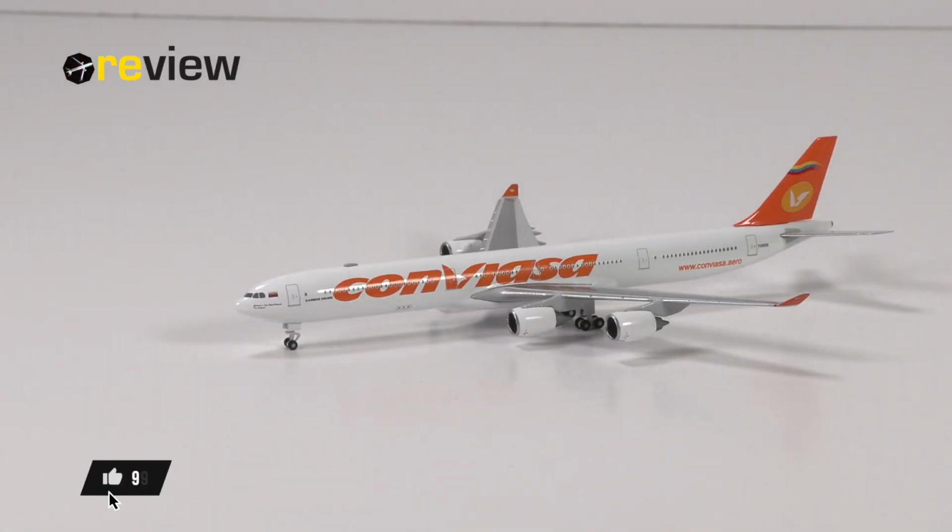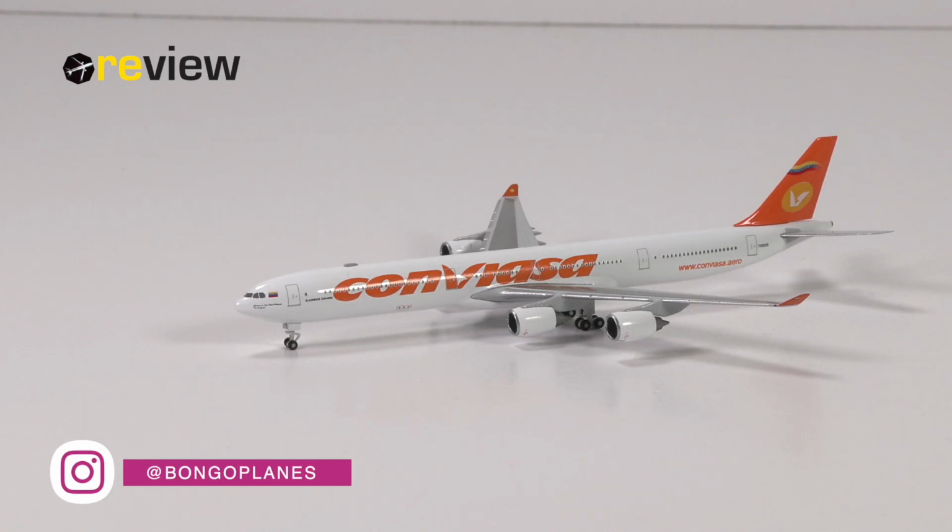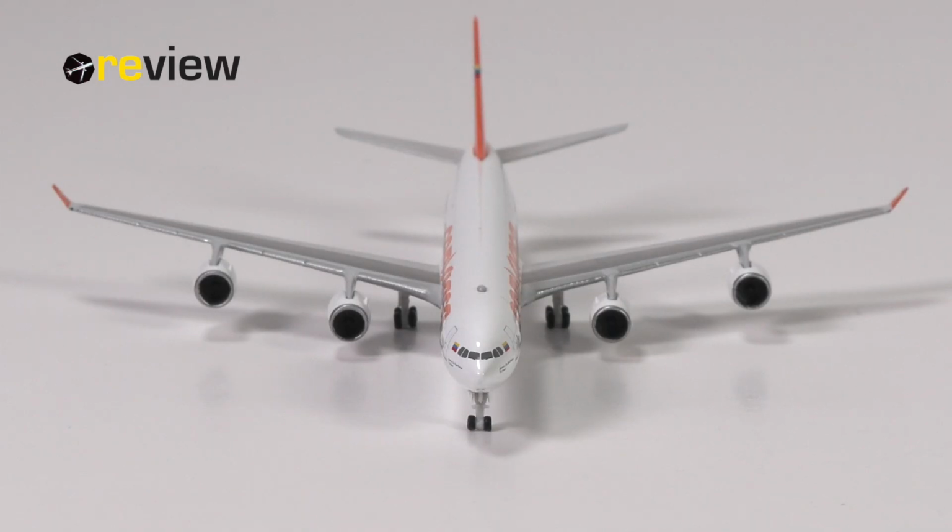So there we have it, the Airbus A340-600 in the standard livery of Conviasa from Herpa Wings in scale 1 to 500. And what can we say about this aircraft model? I mean, in many ways it's a bit of a peculiar release, because it's sure an interesting airline, and it's also cool to have the Airbus A340-600 featured in something else than the Lufthansa livery.